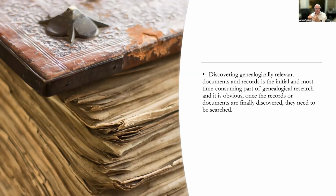So let's go back just a second to review: discovering genealogically relevant documents is the initial and most time-consuming part of genealogical research. So finding these documents is the hard part; entering the information is like clerical work. You just do it. It's obvious that once the records or documents are finally discovered, they need to be searched.